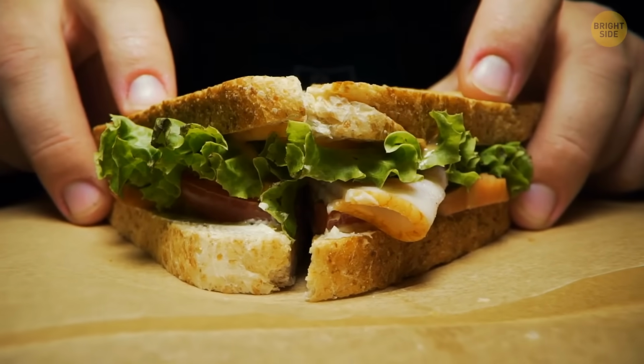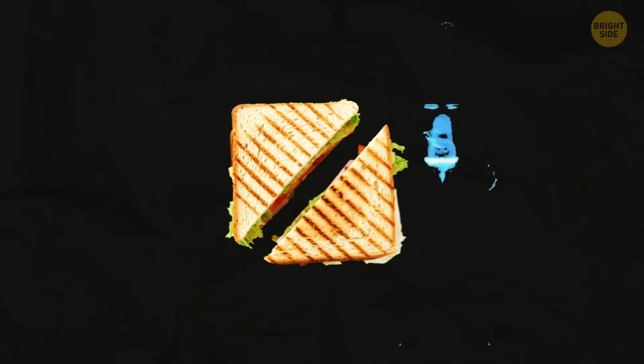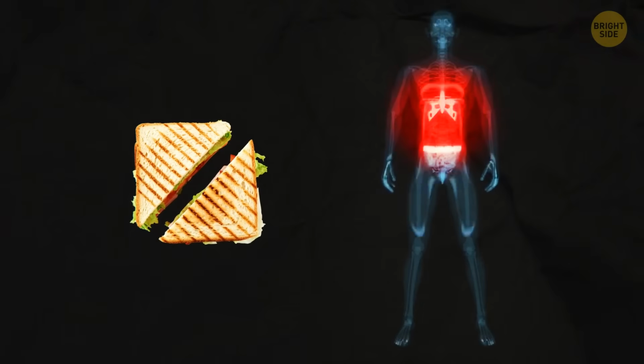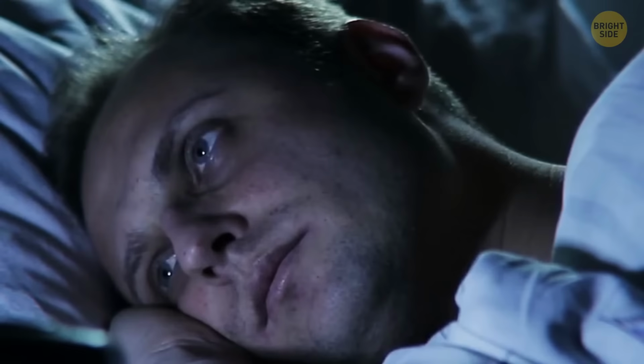A sandwich before bedtime will lower the quality of your sleep. Any late-night meal increases metabolism and body temperature. It activates the activity of the brain. An active brain at night leads to a lot of nightmares.